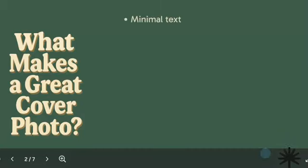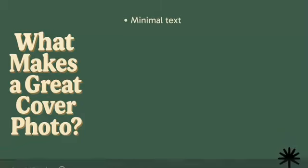What makes a great cover photo? So we're going to get into the anatomy of a great cover photo. First, minimal text. Remember, people scroll fast. You don't want to overload them. Your message should be quick to grasp and ideally in under 2 seconds.